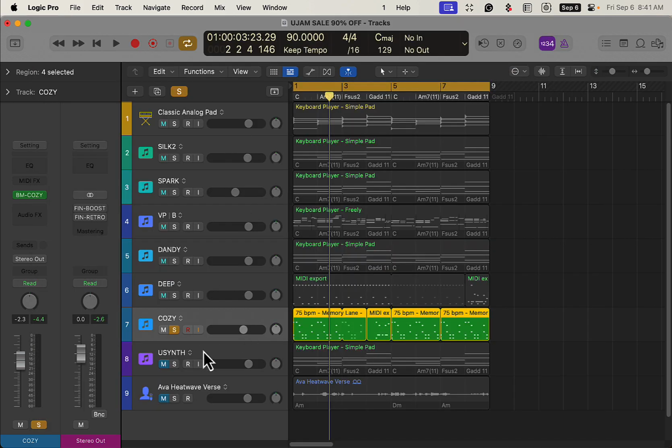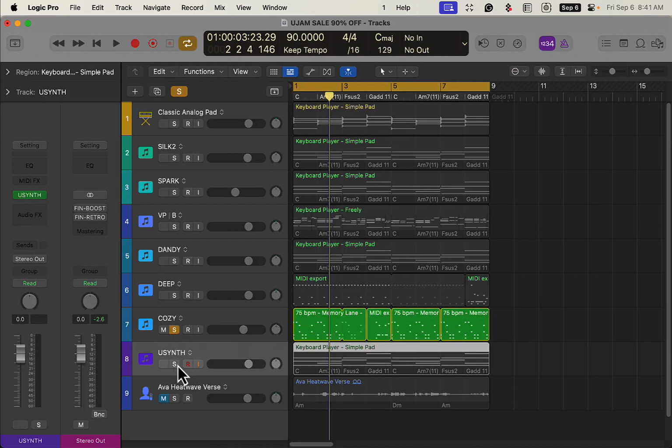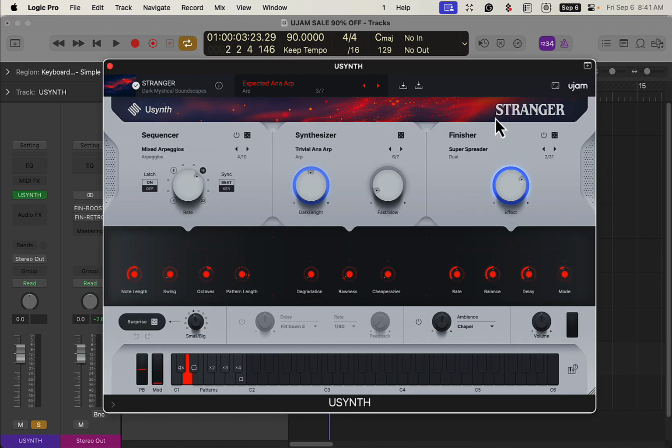What else we got here? The Usynth. How could I forget the Usynth? This is the synth here as well. This is Stranger. It's kind of like the Stranger Things kind of sounds. And it comes with other packs as well. There's different packs for this. Same kind of situation. We got a player with the sequencer here. Or we could turn the sequencer off and just have a regular keyboard. And the same thing, very easy to change the sounds here.